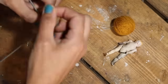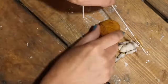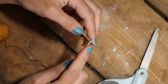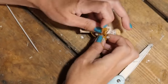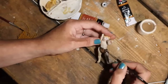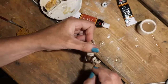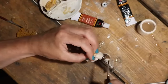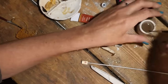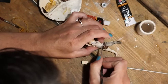Tiny knitting. Look, I knit fast, don't I? I just made this up. It's not the best jumper in the world. It's more of a vest. But it keeps his chest warm. And there's his hairy pants. I think I painted his leg as well, don't I? Parts of his body.